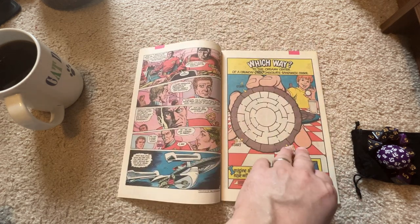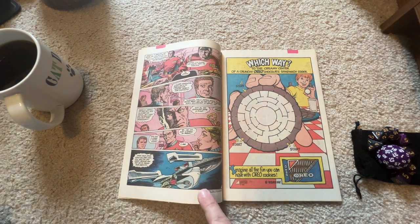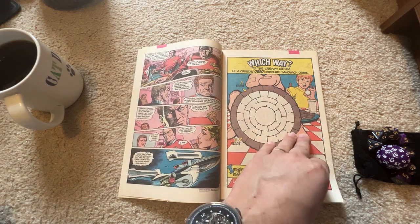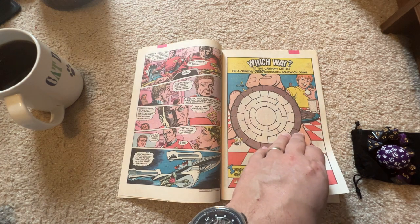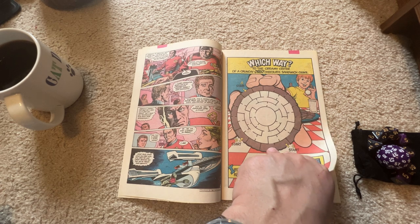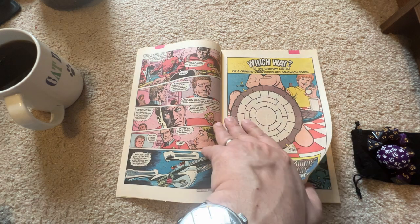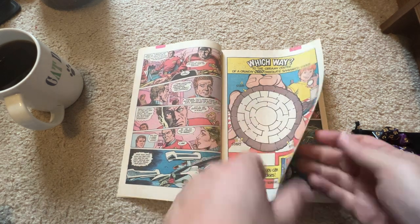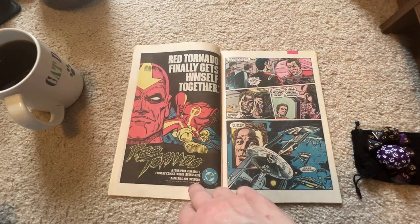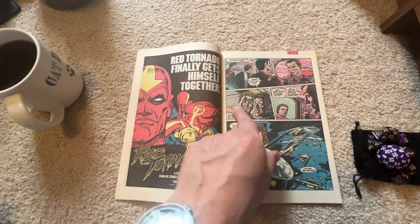So, if the movies weren't enough for you, you had these. There's the Excelsior, or the same class, which was, oh gosh, I can't remember the name of the class for the Excelsior. But it's supposed to be the Excelsior. Captain Stiles. He was in Star Trek 3. There is Red Tornado. A lot of ship scenes in this comic.